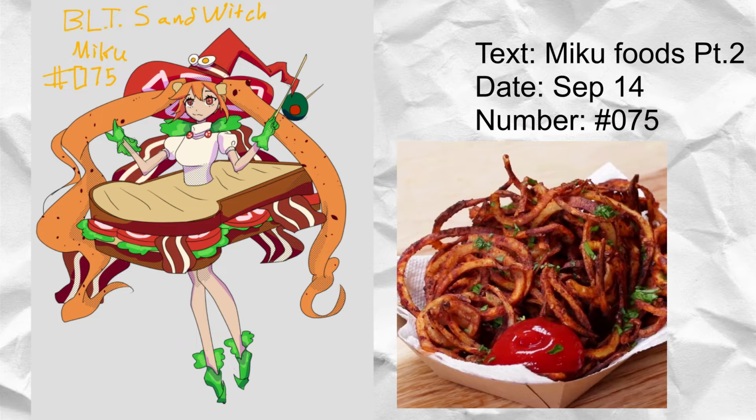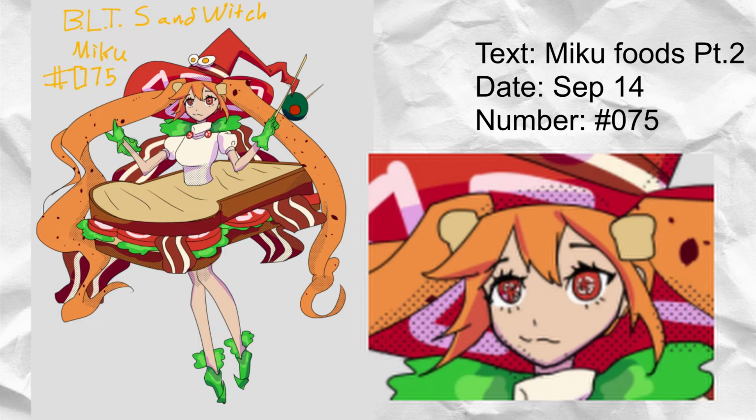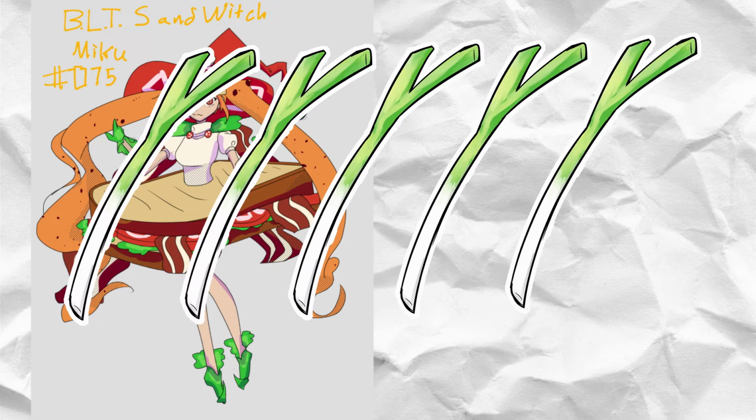We're covered in pepper flakes, and her hair, we have a bunch of little details all over. We have a bunch of food details, her little designs here and there. Her eyes are shaped like tomatoes, representing the BLT. There's a little olive at the back of her head where her hat would be, and her skirt is the sandwich itself. Overall, this one was very fun. I love it. It's 5 out of 5, if not a 10 out of 10 again.